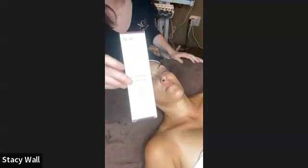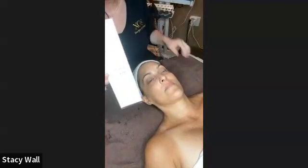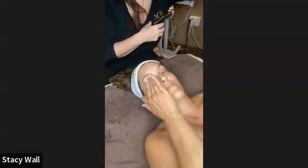This has been a game changer. I've been using this on my clients that do have eczema, even people that have eczema on their hands. This alone works. You don't have to do the Jet Plasma, but paired with the Jet Plasma, it is really amazing. And oh, go ahead, Maria. No, it's okay. Go ahead.